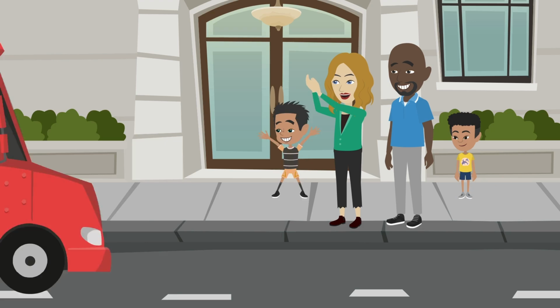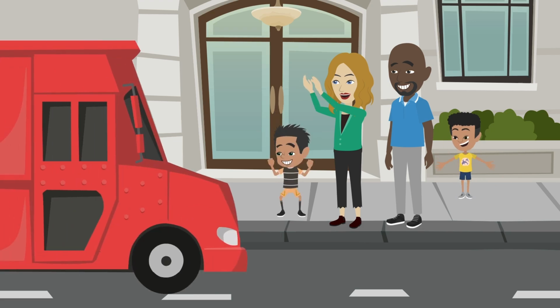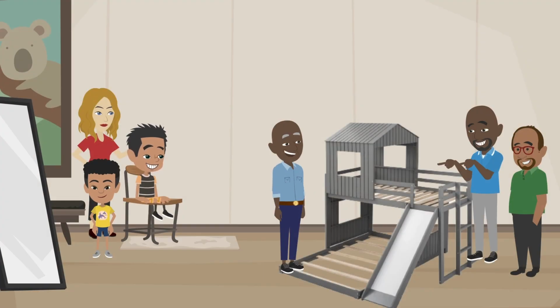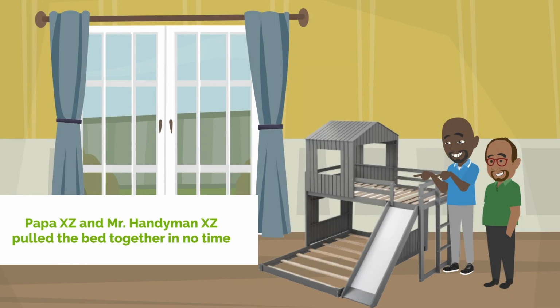The XZ brothers waited for their new bunk beds to arrive, and they are finally here. After a few hours of assembling, they are ready for the XZ brothers to take their first look. Grandpa XZ wanted to help build them, but by the time he was on his way over, it was already almost finished. Papa XZ and Mr. Handyman XZ pulled the bed together in no time.